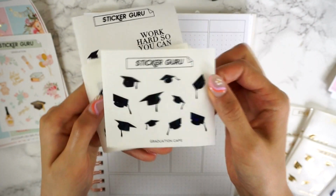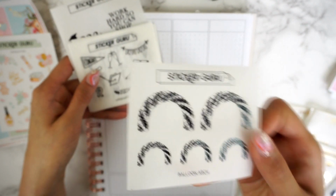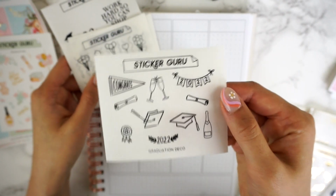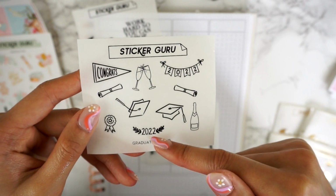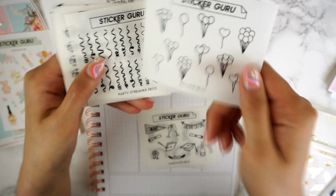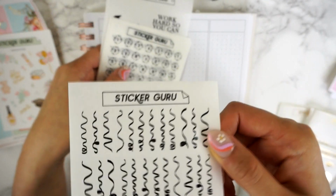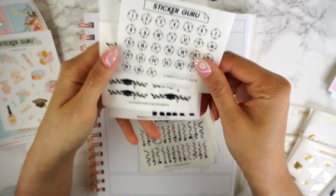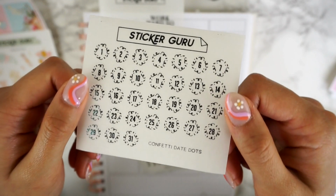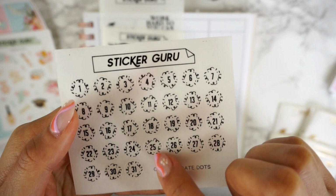First off, we have graduation caps, balloon arch. I actually graduated this past year in 2021, so I really love how these look. I wish I'd used these stickers. I think I may have used some of them actually. This is balloon deco. I just want to say congrats to those of you who are graduating this year. That's a big accomplishment, and it's definitely something that should be celebrated. Party streamer deco. The confetti date dots, it's a little hard to see, but it has cute little confetti around the dates.